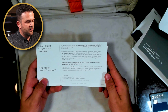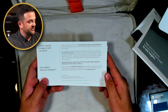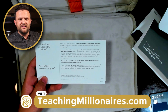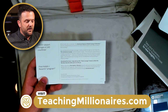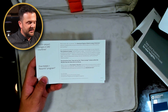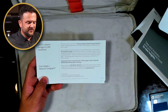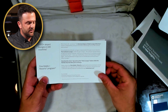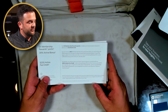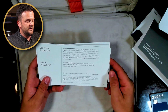Of course, I mentioned this before, the airport lounges. Ooh, the Fine Hotels and Resorts program. I think Ask Sebby did one about that. There's a few hotels specifically, let's say like in Las Vegas, where you can get some exclusive suite upgrades, daily breakfast for 2, and maybe a few other property amenities if you book this card. There is a little bit of fine print, so I would read that and check that before you make your way there. 5x membership reward points on flights, hotels, 35% airline bonus, $200 airline fee credit. And we're back to the beginning.